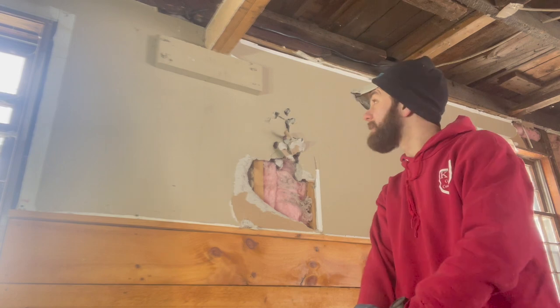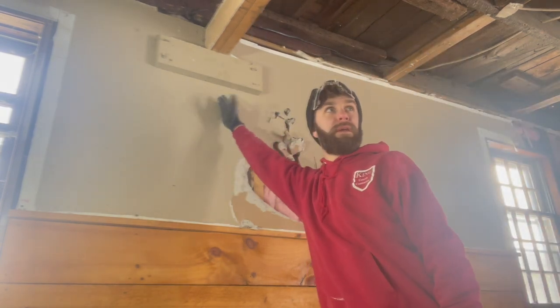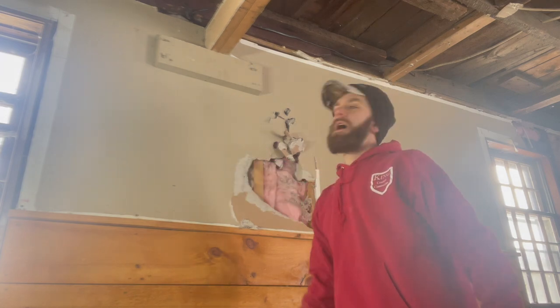Okay, so it's time for the big reveal. What you see up here is the beam that runs across the house. And of course, it needs to be supported, right? Something needs to be holding the beam up so that the house can be held up by the beam.